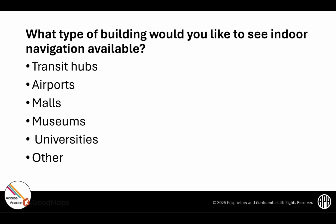Alrighty. So it looks like the winners here are airports, malls, museums, and universities. So I could see it also being valuable, obviously, in transit hubs as well, but that is some feedback. We all know the public transit's so different here than the UK and Europe on transit hubs, so that does make it a little bit trickier.